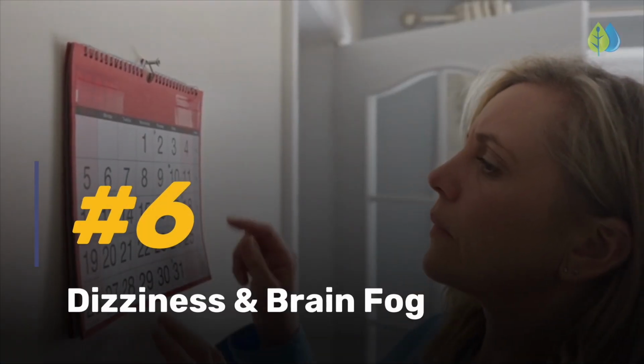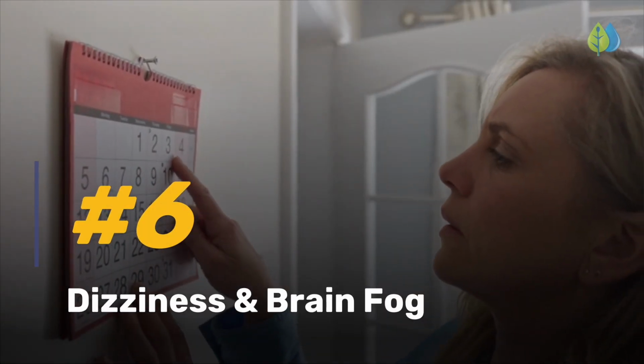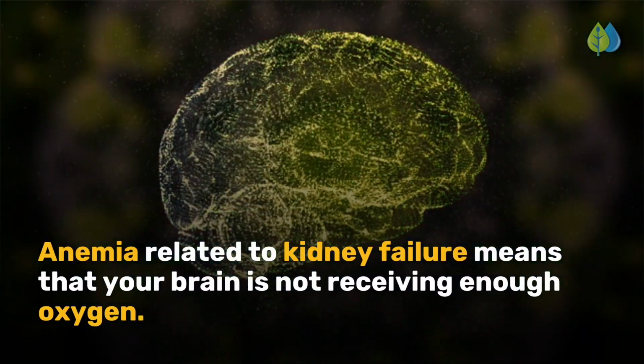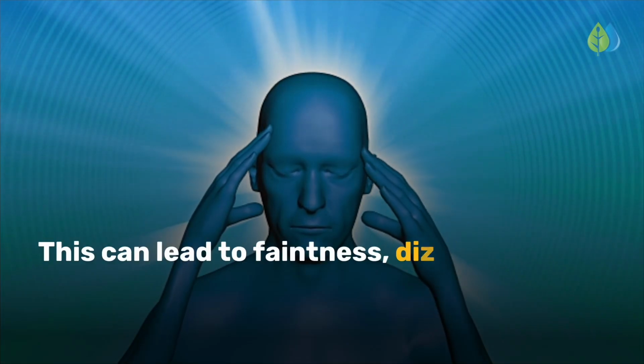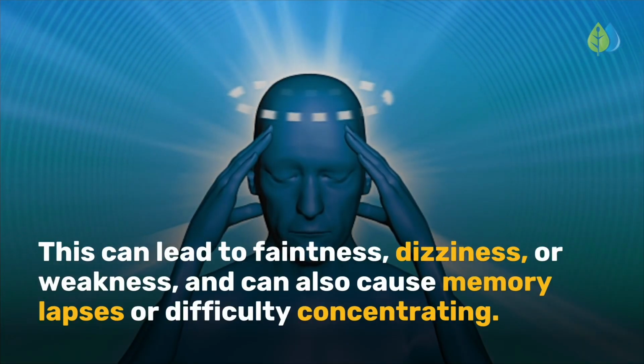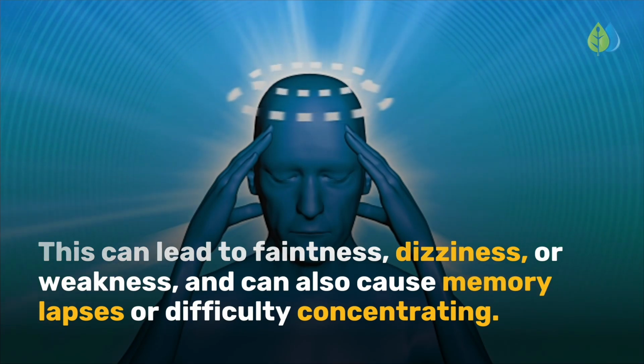Coming up next is number 6, dizziness and brain fog. Anemia related to kidney failure means that your brain is not receiving enough oxygen. This can lead to faintness, dizziness, or weakness, and can also cause memory lapses or difficulty concentrating.